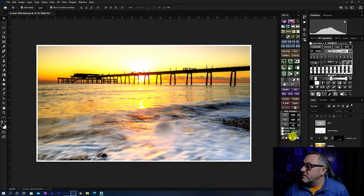So that was easier to deal with using the spot healing brush, which kind of blends that in a lot nicer. It might stand out to you a little bit because obviously you can see where they were originally, but with fresh eyes, if you hadn't looked at that image from the beginning, you wouldn't even know they were there.